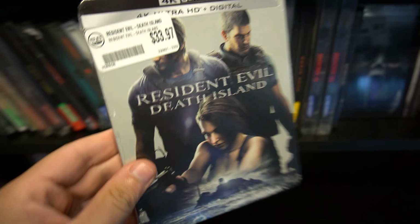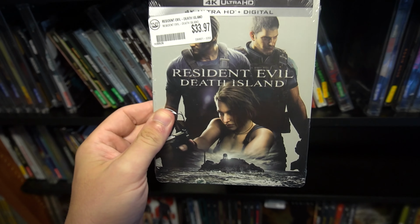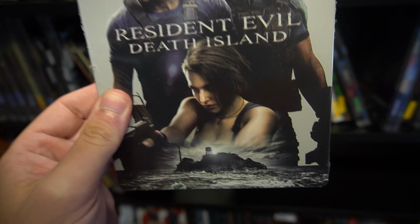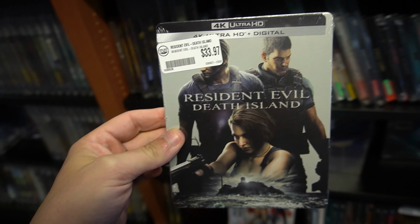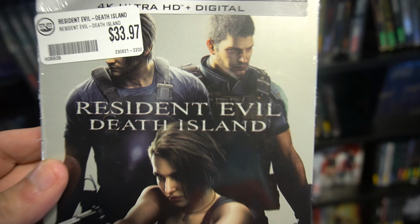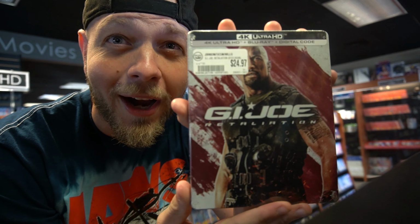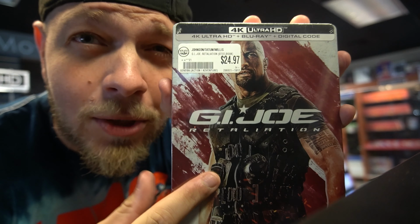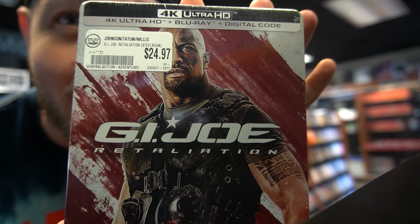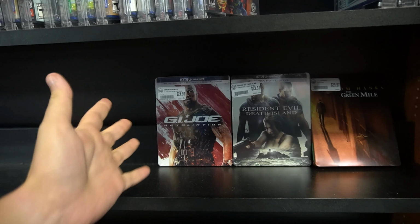All right, and they do have the Resident Evil 4K steelbook. Picked up the Blu-ray at Walmart. Stupid me had no idea this had a steelbook, and it does. For $33.97 though, it's a pretty nice looking steelbook. Resident Evil stars. Gonna go on the Dave shelf for now. So what else do we got here? Oh, we have G.I. Joe with The Rock. I actually never seen the steelbook before. I had no idea The Rock had his own steelbook for G.I. Joe. That's actually not a bad looking steelbook. For now.